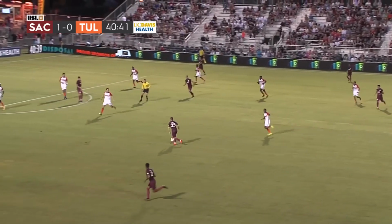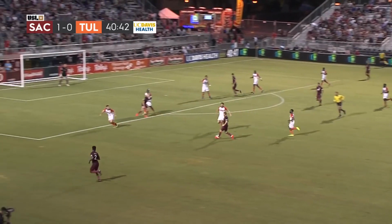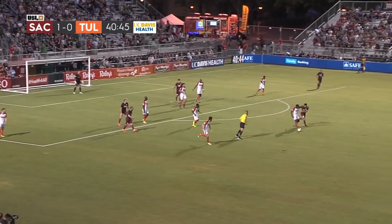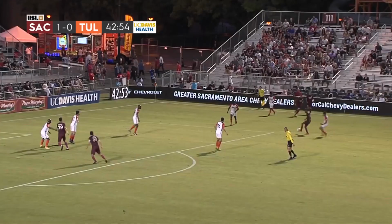Little fast break counterattack on the other side. I'm staying tucked in as they're attacking, and then as I see him start to wind up, I'm starting to get wide. We're closed in, and we win the ball back. All good. So this is a play that we actually talked about at halftime.